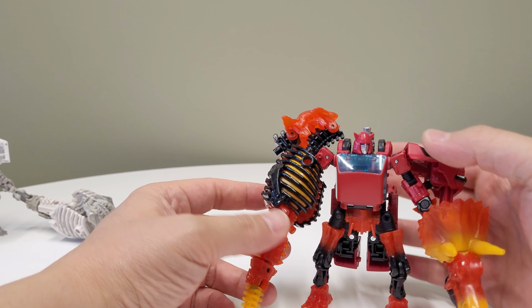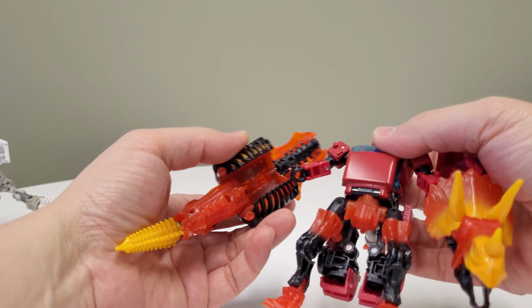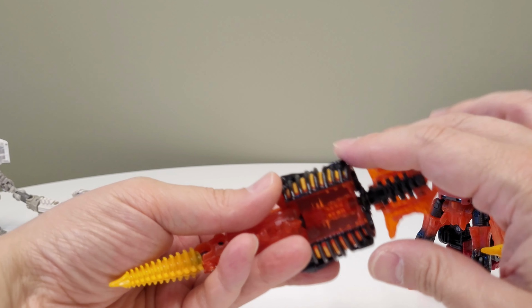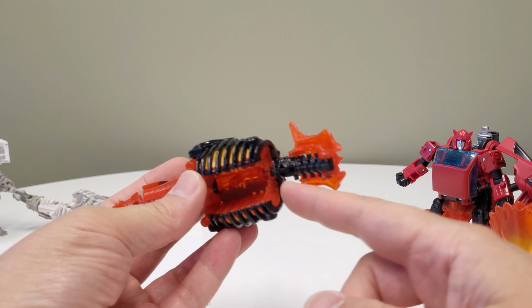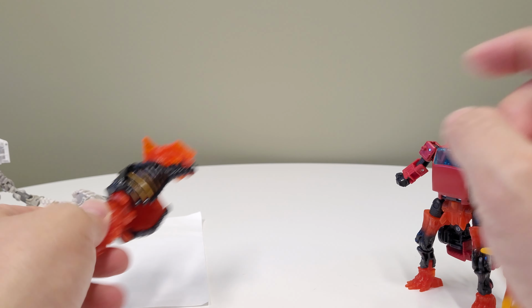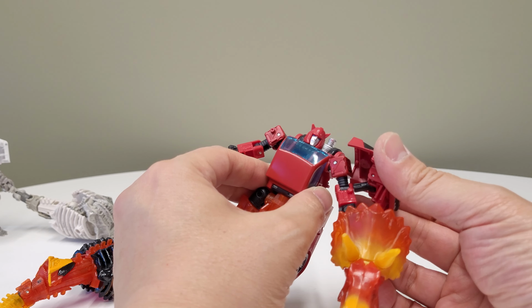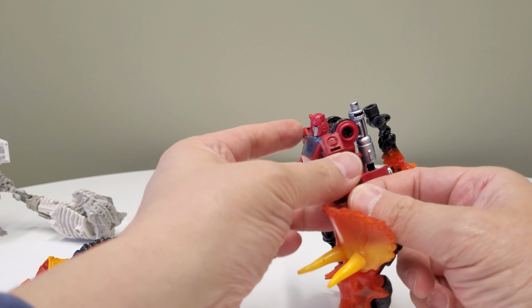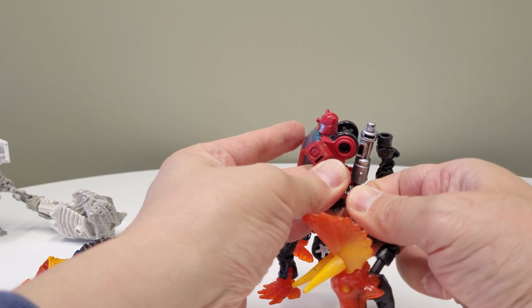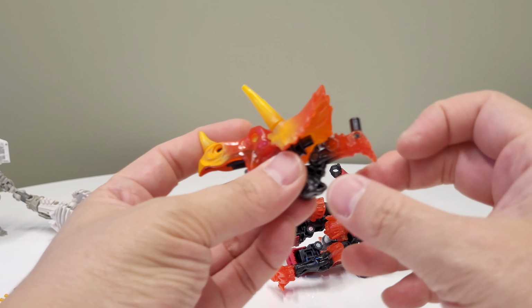This guy over here is not that difficult. We just have, what is it? The rack body extended with the tail, the hip covering plugged in, and this is just the tail arm. This on the other side, again, easy. This is just the back of the car plugged into the forearm. And in terms of this, this is just a small leg, the small rack leg, plugged into the chin peg.